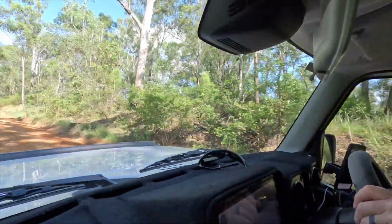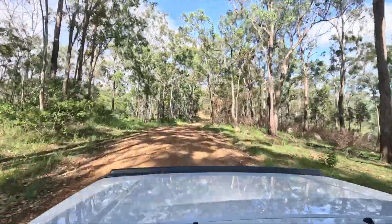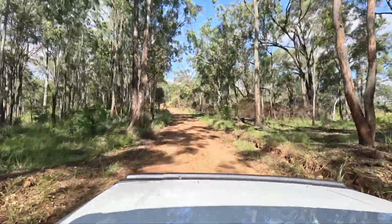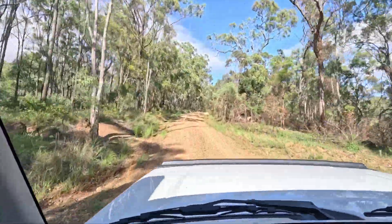It's a road that they actually cut off when it's really, really wet, because one, it'll just tear the road to pieces, and two, it gets pretty slippery. The reason we're doing this is because we've been up the Spicer's a few times before, but we've never actually done a YouTube on it. For people that have never been up here, it's not too far from Brisbane, and it's also got some nice historical little spots.